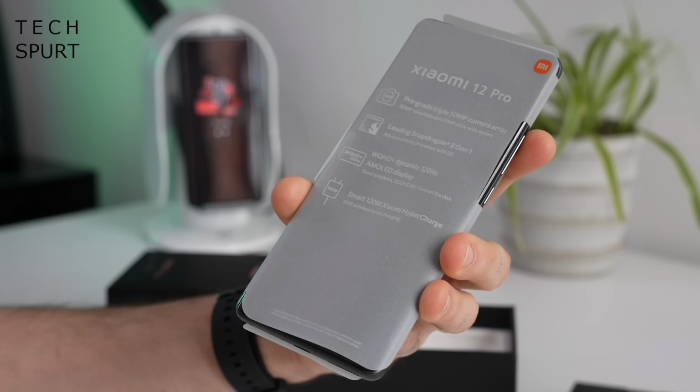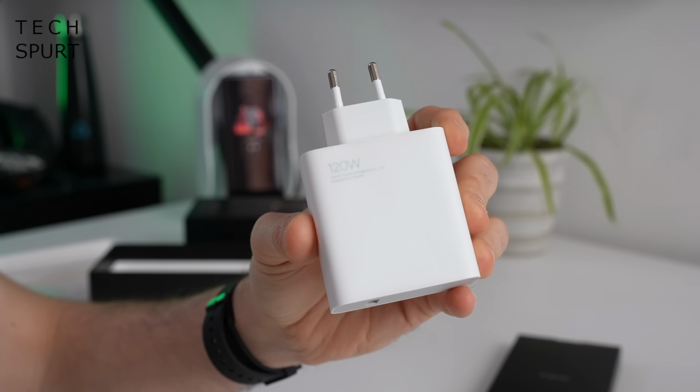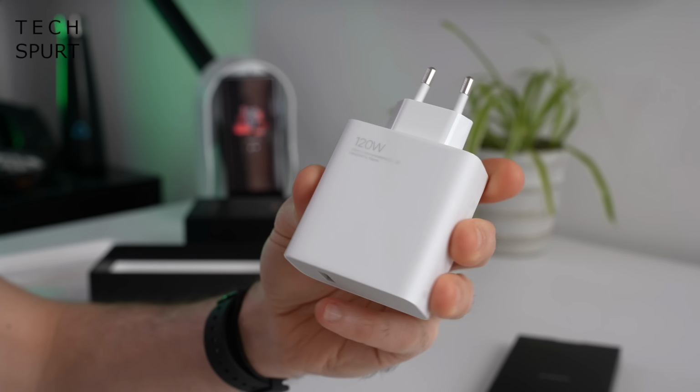Well, one Xiaomi 12 Pro, of course. You've also got the absolute beast of a 120 watt fast charge adapter, and I'm not sure if anyone's actually been murdered by a smartphone power adapter, but it would certainly be bloody possible with some of these latest ones.